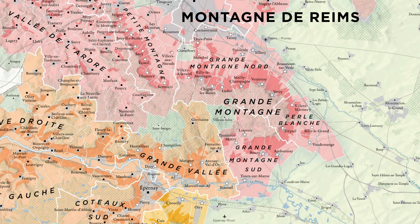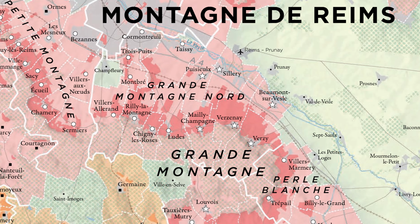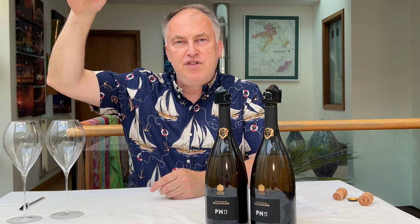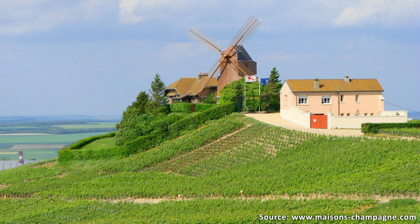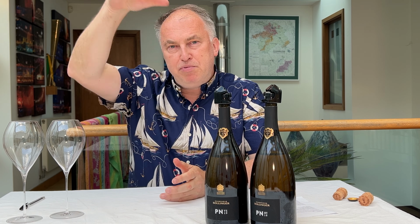In Verzenay, you've got this very northerly aspect, and I think that's important because it's also quite cool by the winds. All of those who've seen pictures of the windmill atop the hill there, that's the Moulin de Verzenay, currently owned by Mum Champagne. But it sits beautifully on top of the hill. Now there's a reason for telling this story. There's a reason that windmills are on the top of the hill as well.